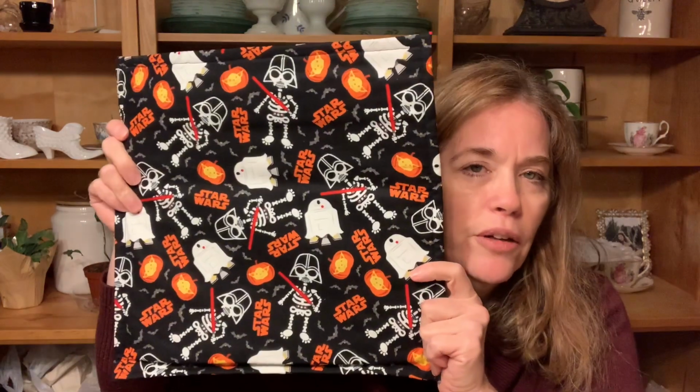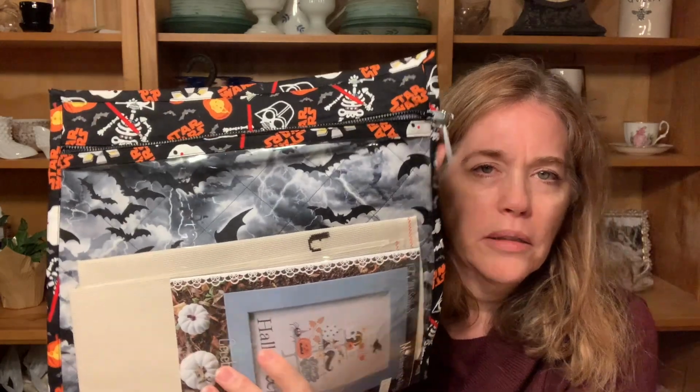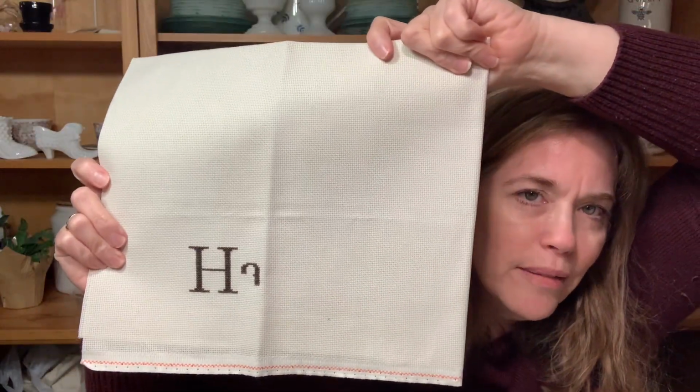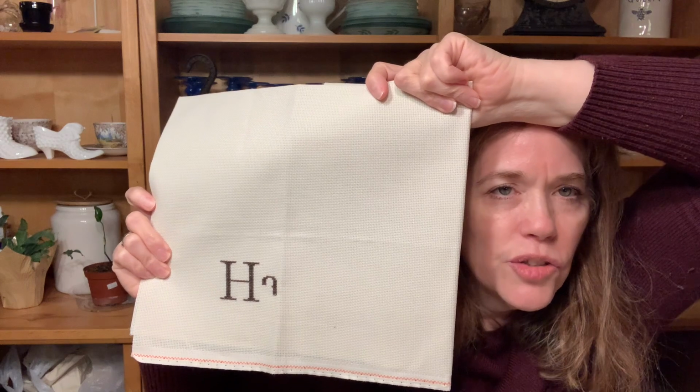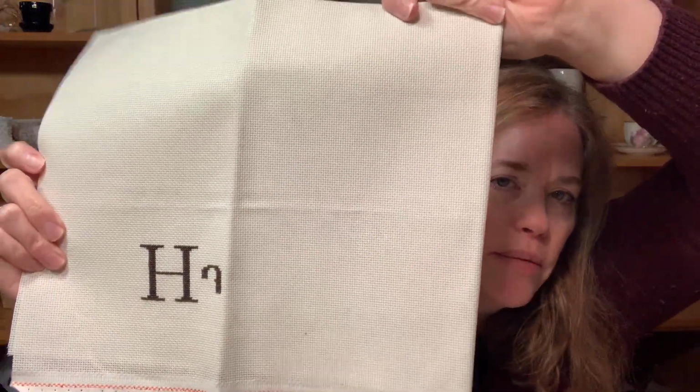Okay. From the same seller, this awesome little Star Wars bag. Oh my gosh, I so love this bag. And this is Madame Chantilly's Celebrate Halloween. I also have not gone back to this one. Oh, what is the matter with me? And this is one that I started on the bottom. For real, I have not done much. I think that this might have been a Mania start. I don't remember. But not much done on that. Really need to get to that because I do love this one.